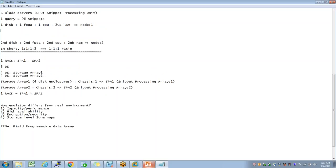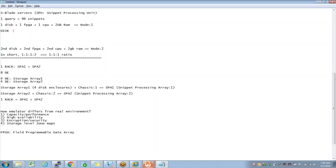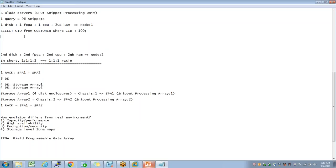So when this node is working, it streams the data from disk. It reads the data from disk and puts the data that comes into the memory. On this memory, FPGA works. So the actual flow is, the data comes from disk. Let's say I am doing a select statement: select customer ID from customer table where customer ID less than 100. The data comes from disk, it's the normal flow. Data comes to the memory.